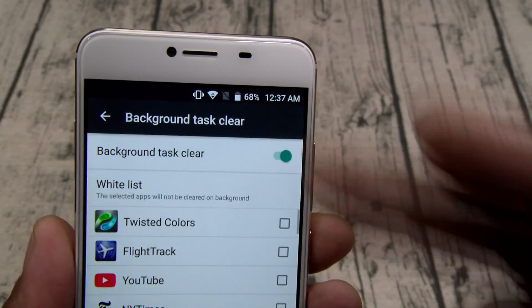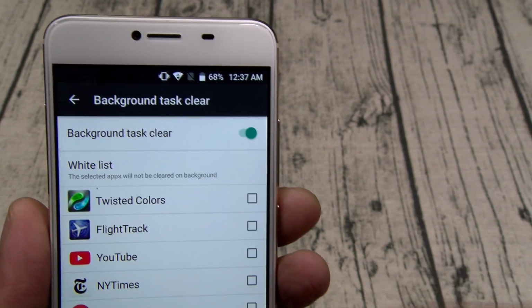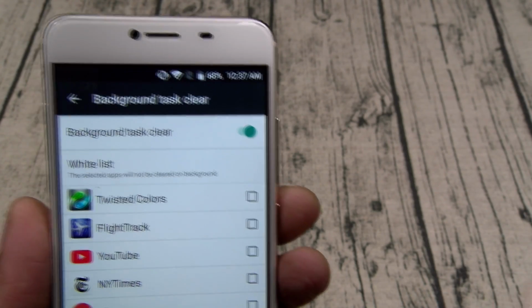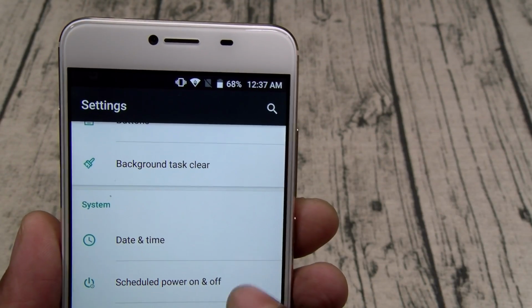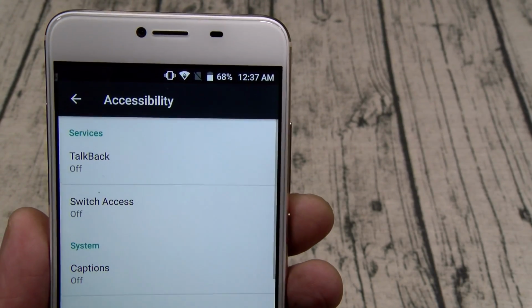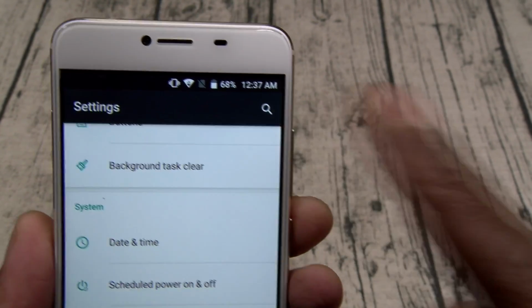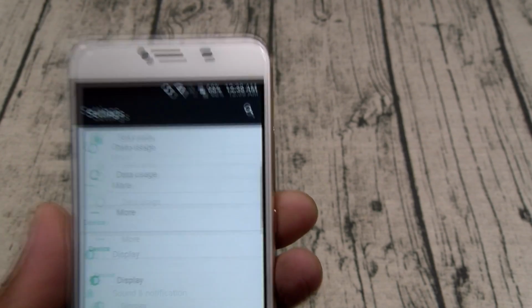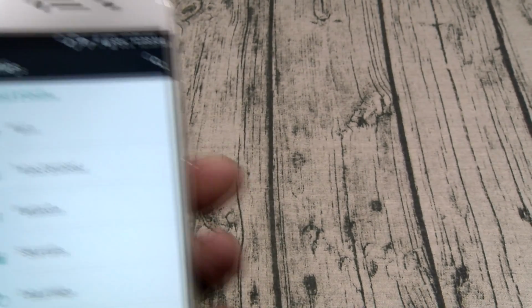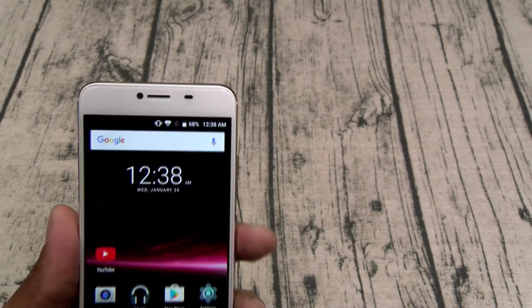Background task clear. You can set which apps won't get cleared. So if you're always on YouTube and you like to pick up where you left off, click that button and it won't clear the background data. And let's see, you got your schedule on and off, your standard accessibility features, and that's pretty much it. So no motion gestures. All right, no motion gestures, no flip to answer, no pick up to dial, none of that stuff. That's why I said this is more like a stock Android phone experience.